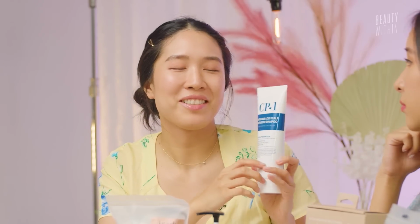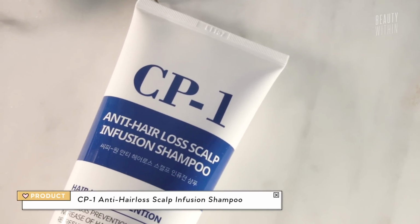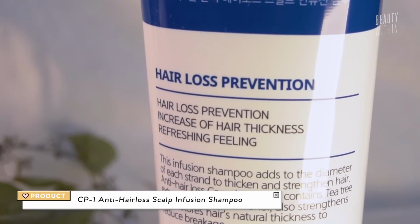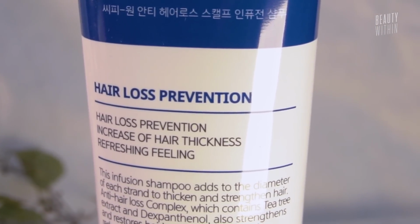But let's say your hair is thin, you're losing it, it is damaged, it is not hydrated, and you're at your wit's end and you don't know what to do. Guys, this CP1 reminds me of R2D2 or BB8. It sounds intense. It is the anti-hair loss scalp infusion shampoo that, quote, "adds to the diameter of each strand to thicken and strengthen hair." It sounds intense, right?